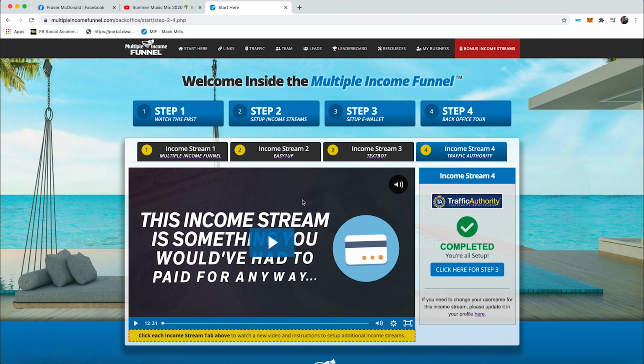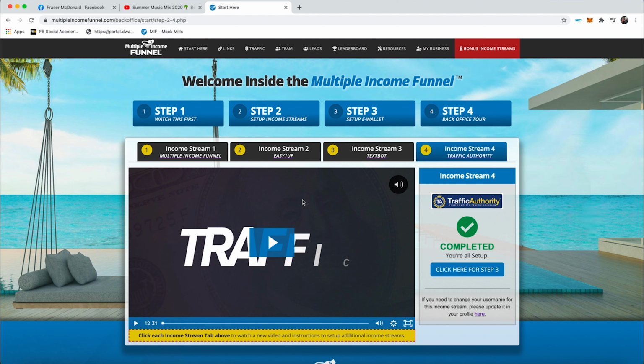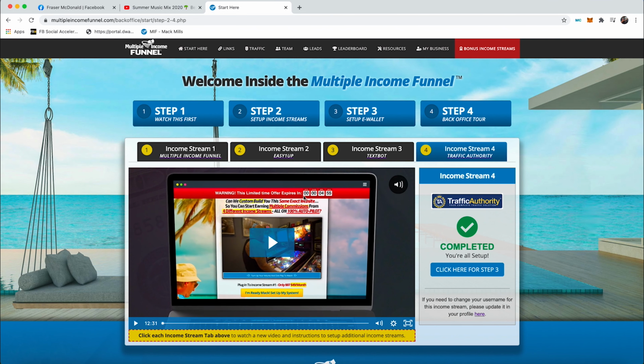Then all you need to start doing is promoting the pages, the capture pages, the sales pages, everything that Mack gives you to promote this funnel, which is amazing. You know, he takes the majority of the work off of your hands. He's done all the graft, all the hard work. You just need to promote it.